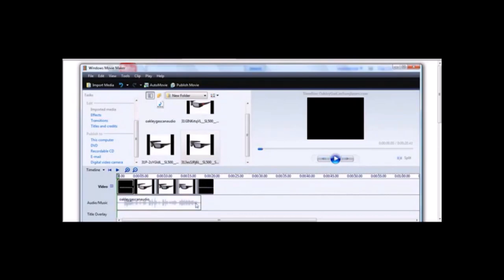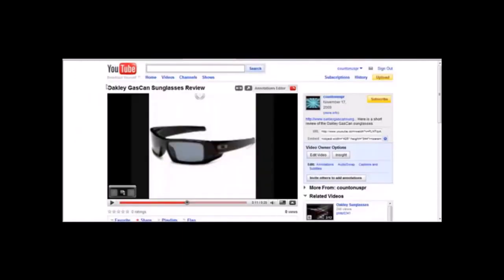Import pictures of your product. Put your titles with your link in there at the beginning and the end, and then you're good to go after you publish the video. Then upload it to the video search engine using your main keyword phrase, and then you could go out to other video sites like Revver.com and a whole variety of other sites as well to use. So that's the entire process as far as creating a video.